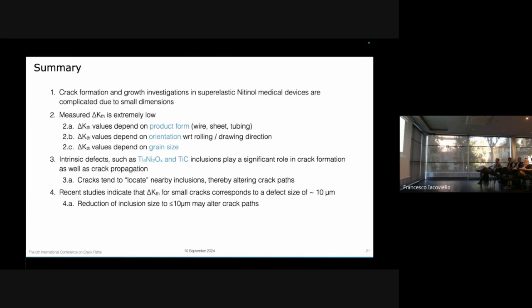The cracks that we see depend upon the product form, and a lot of the studies were done with sheet because it's convenient. We don't make products out of sheet. We make it out of tubing. We make it out of wire. In general, it depends on the orientation. Sometimes it's more convenient if we go this way, but in fact, from a fracture perspective, we should be going in the opposite direction, or 90 degrees from that. It depends on the grain size. Can we monitor that? Can we optimize that?